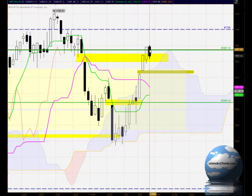Well, a continuation of the trend to the upside today, a candle that's made a higher high and a higher low, therefore continuing the trend. Having said that, however, we have a black-bodied candle, and it does raise some serious doubt about a continuation of that trend to the upside.